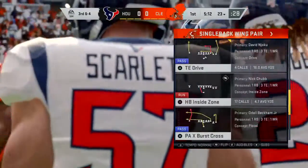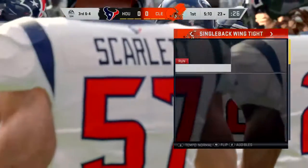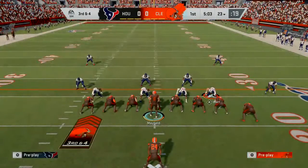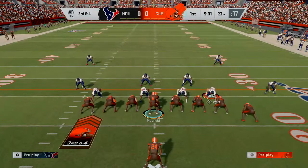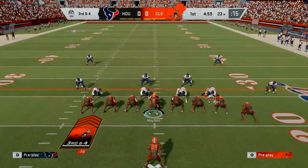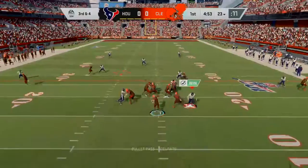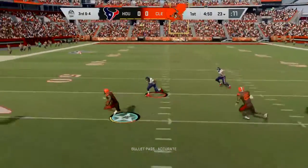Well, I think that's what they're going to need to do here in the first half. You've got to take some pressure off of this young quarterback, and no better way to do it than to establish the running game early. And they'll look to avoid an early 3-and-out here on 3rd and 4. Mayfield looks to throw. He finds Beckham, complete.